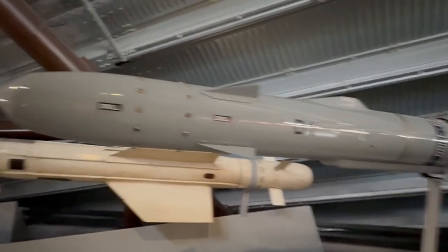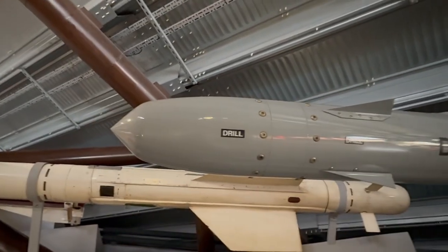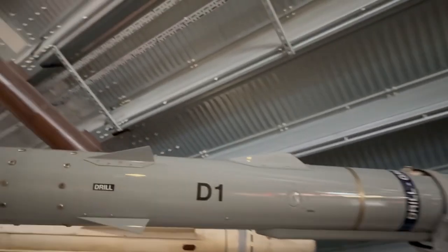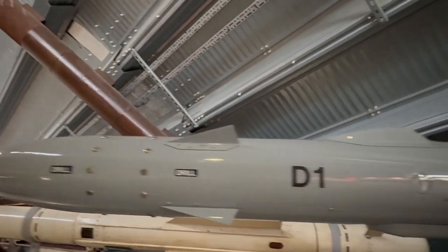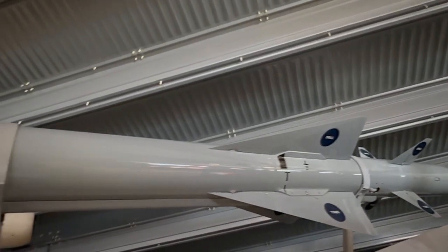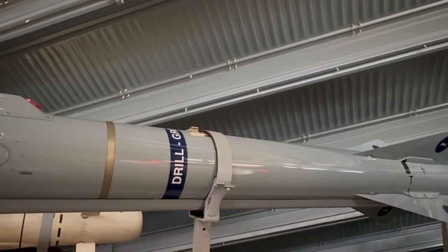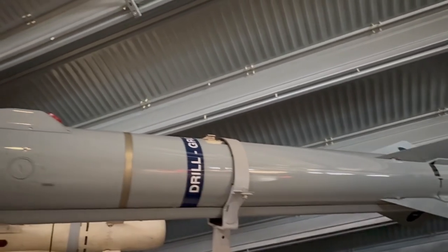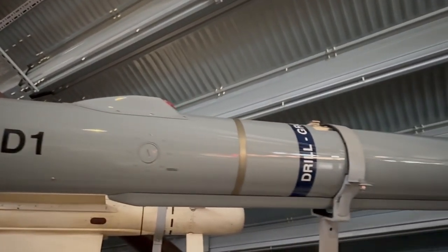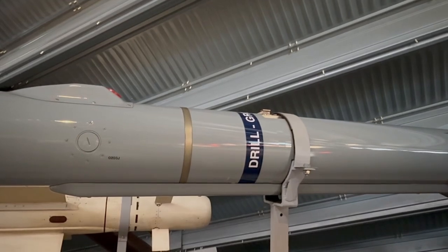This one is called the Alarm air-to-surface anti-radiation missile. This gray one. In service from 1990 to date, maybe 2002 or maybe 2006. Anti-radiation missile, one of the most advanced anti-radiation missiles in the world.